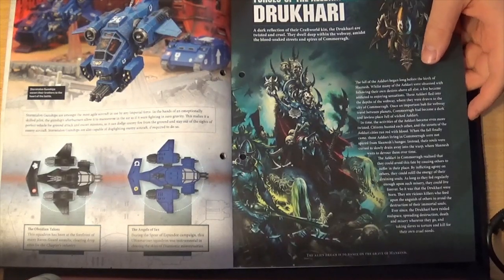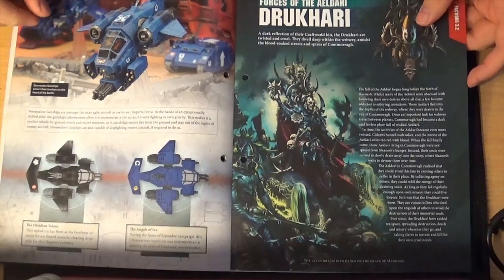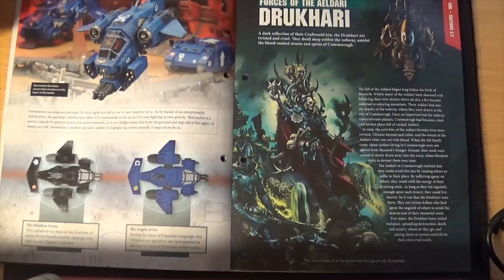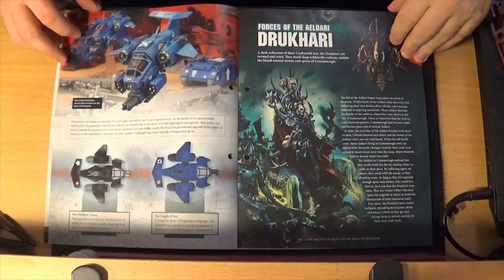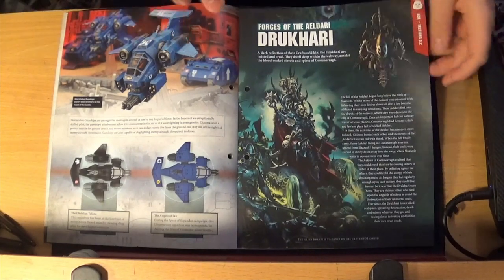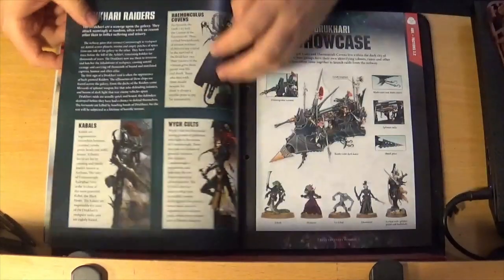Moving on, talking about the Drukhari, it's a Dark Eldar. Now, Games Workshop have gone through a stage of renaming their stuff because they don't want it to be similar to anything else. Let me just zoom out a bit, that'll help. So like the orcs in Age of Sigmar are called Orruks now, they're not called orcs. They don't want their IP being tied to any other fantasy range, which is okay.